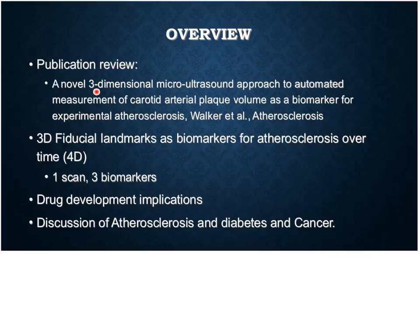Now, we use this publication just as a backdrop because the real purpose of this study was to establish biomarkers for all kinds of clinical disorders where we might use imaging as a tracking point for pharmacological response to therapy. Bullet point 2 speaks to the three-dimensional fiducial landmarks as biomarkers. Fiducial being mechanisms by which we can maintain the integrity of an imaging position throughout modalities, whether it's ultrasound or MRI. We want to be able to do that from the preclinical space all the way to the clinical space.